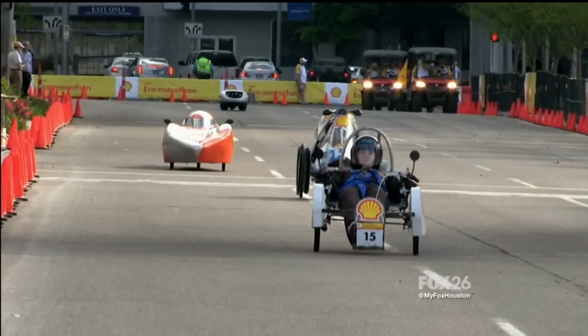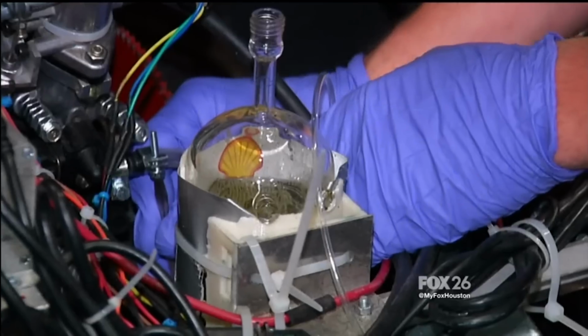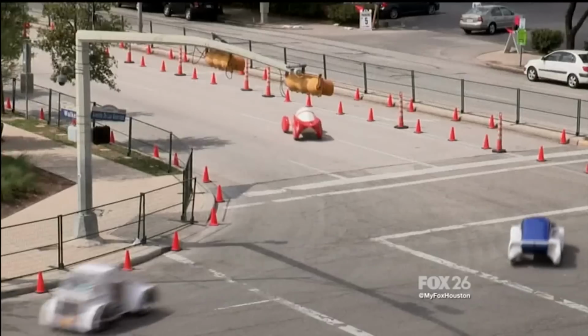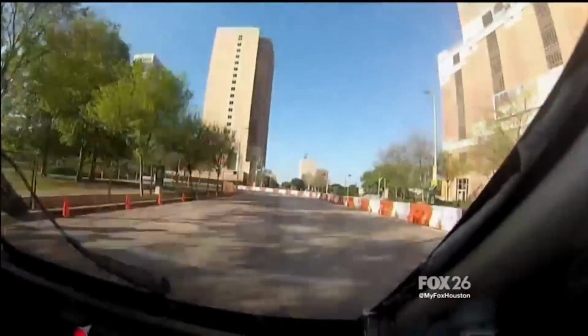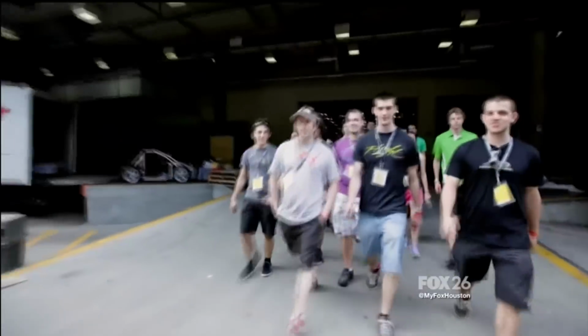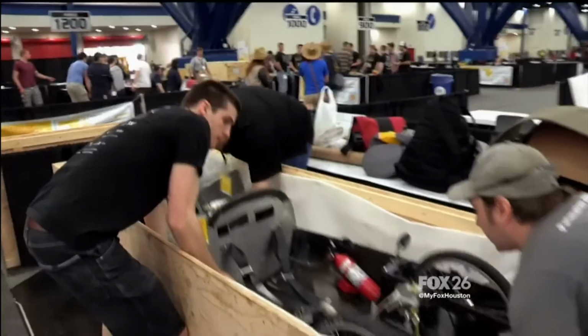Competition takes place in two vehicle categories, prototype and urban concept. Within each, there are multiple fuel classes. The teams race repeatedly to improve their car's fuel economy. Eventually, the car that completes 10 laps of Houston's 0.6-mile street circuit using the least amount of fuel wins. And the Canadians arrive looking confident.